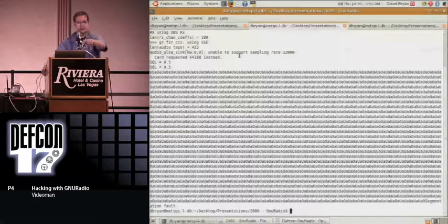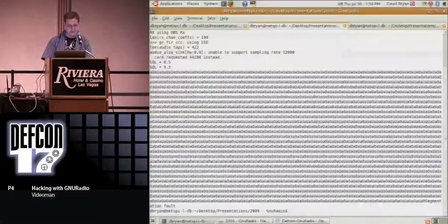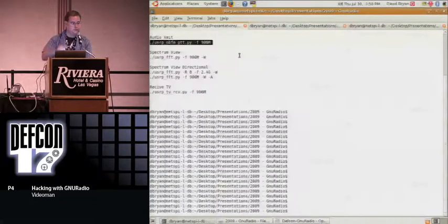Saw another hand over here. No? All right, now let's go on to the next sort of thing here. Did that attack, what OS were you using, what software? Ubuntu. Okay. Yeah, I just saw it was a different laptop. No, it's this laptop. Oh. Yeah, it is actually this laptop.